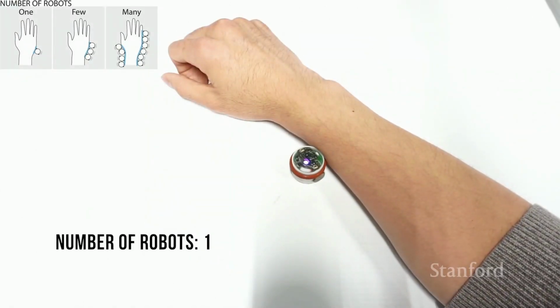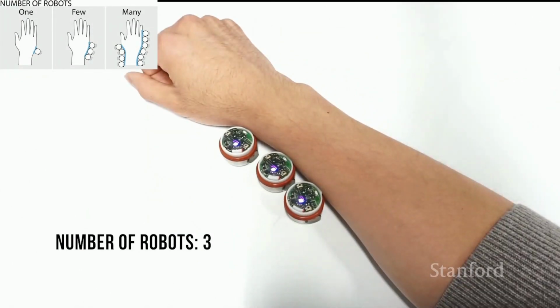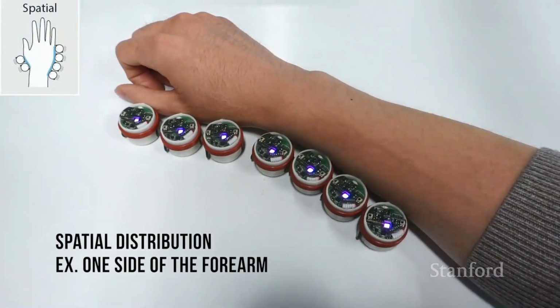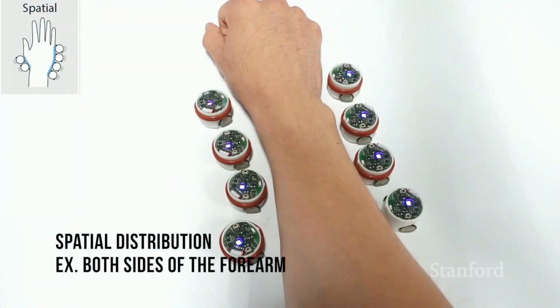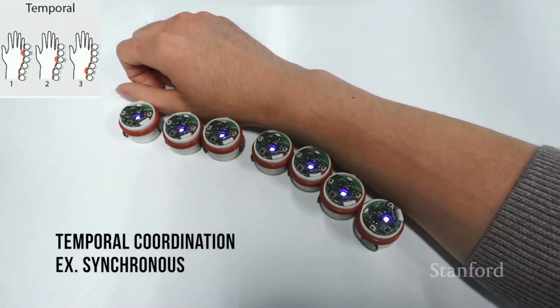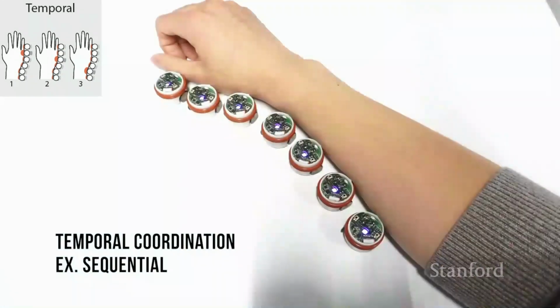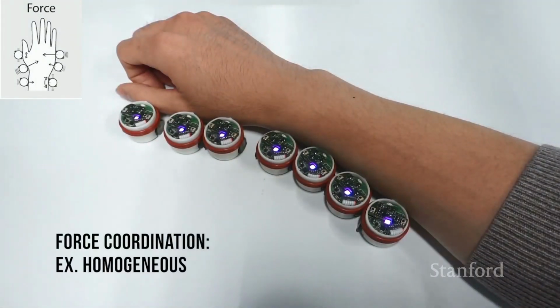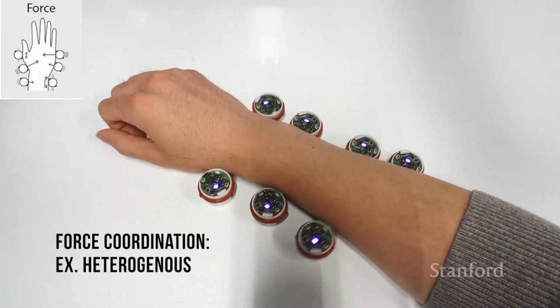With a swarm of robots, one of the simplest things you can change is the number of robots. It can be one, few, or many robots. You can also change how they're spatially distributed. It can be on one side or both sides of the arm to provide the squeeze sensation. You can also change the temporal coordination among the robots. It can be synchronous or sequential to provide this stroke-like sensation. You can also coordinate the forces of the robots. It can be homogeneous or heterogeneous.